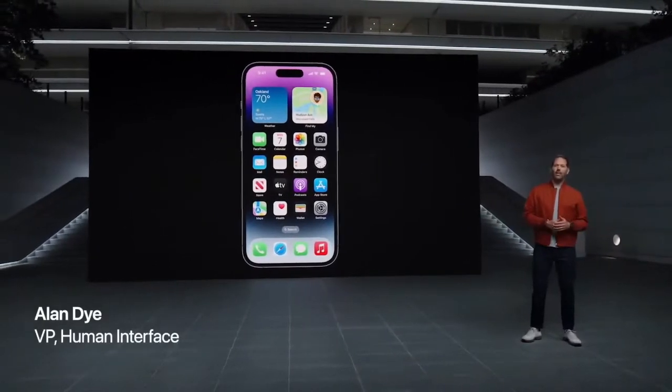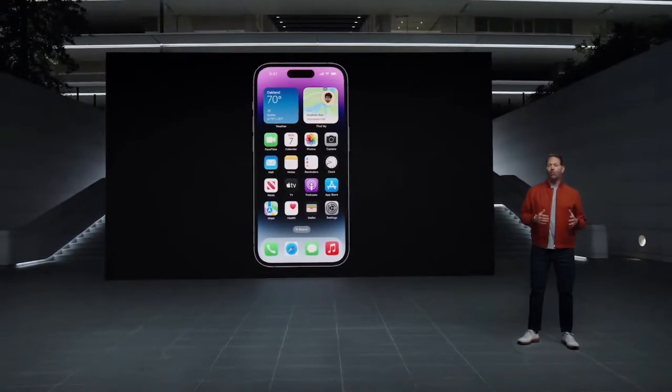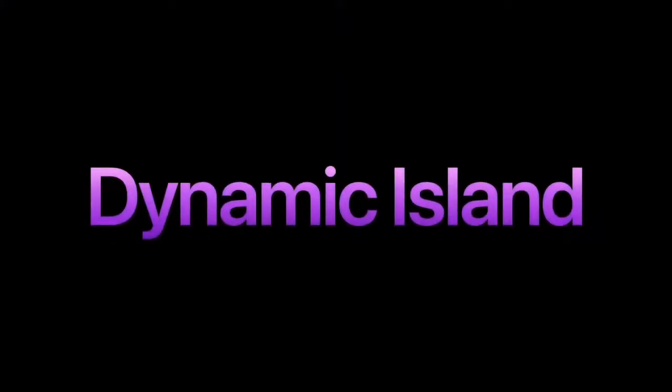Our goal was to design a space that clearly and consistently surfaces alerts and background activity in a rich and delightful way. The result being an entirely new and intuitive way to interact with the iPhone. One that truly blurs the line between hardware and software. We're calling it the Dynamic Island.